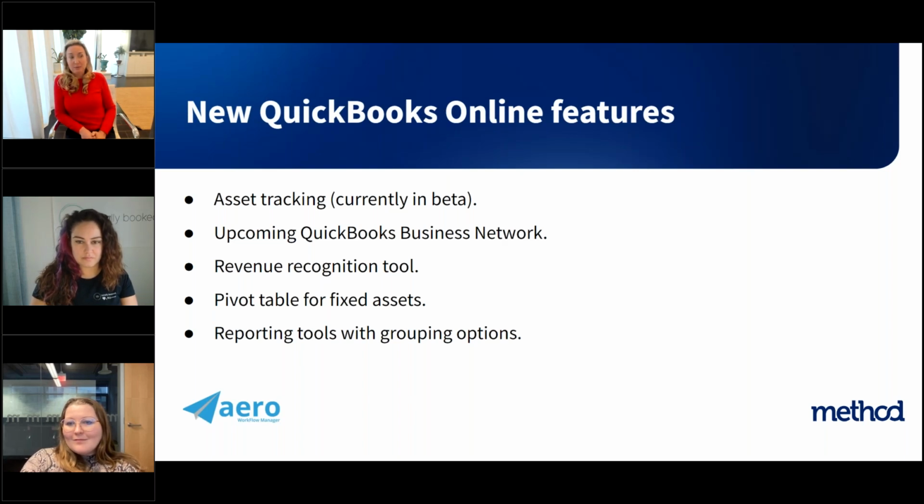We got to see it. If you went by their booth, you could see demos of it. It's currently in beta, so you probably are not seeing it live in the product yet. But what you are seeing live in QuickBooks Online Advanced is the revenue recognition tool, which is very exciting. I saw it almost a year ago when it was being built, and by the time it launched, it was so much more mature than what I saw. It was just supposed to be a big journal entry, and now it has its own transaction type and schedules behind it. Anyway, it's a beautiful thing.